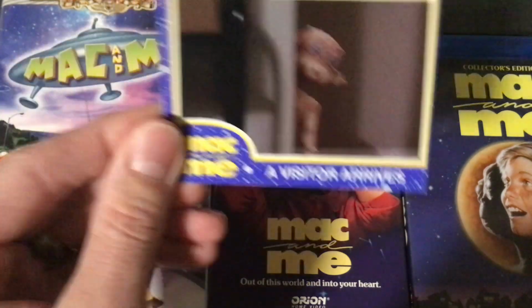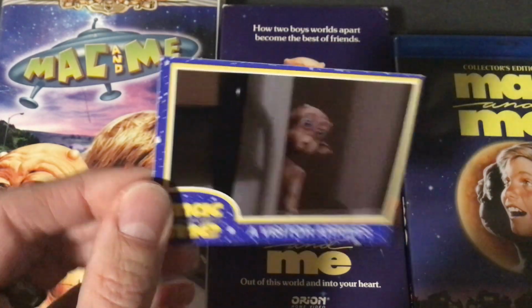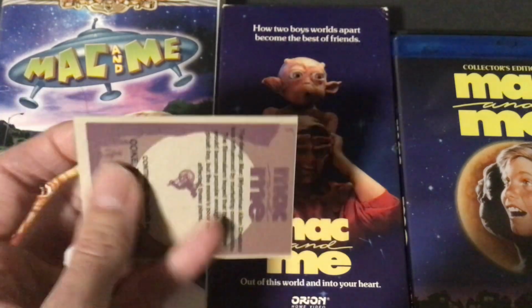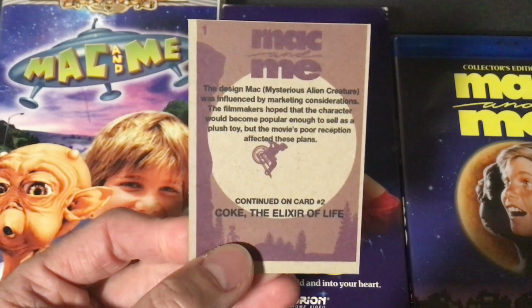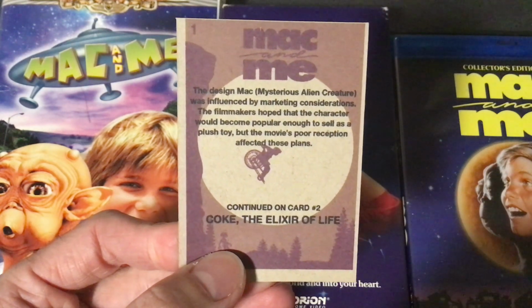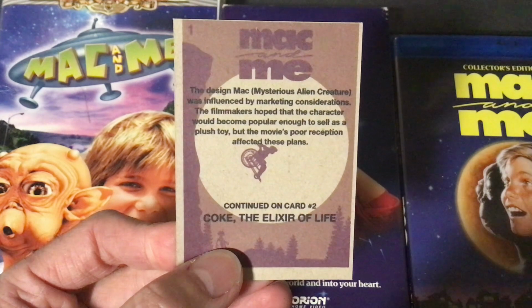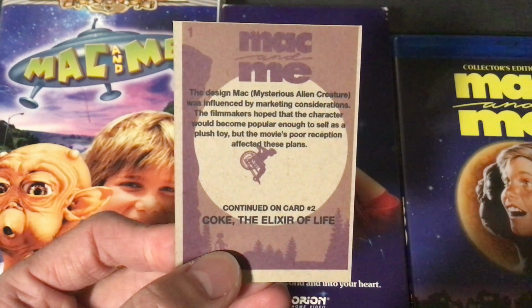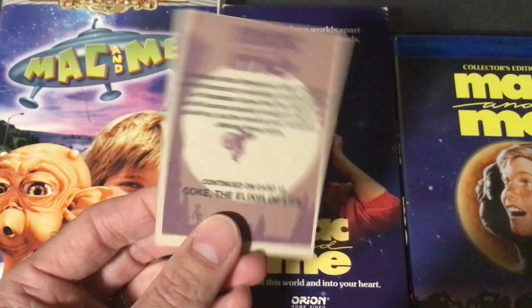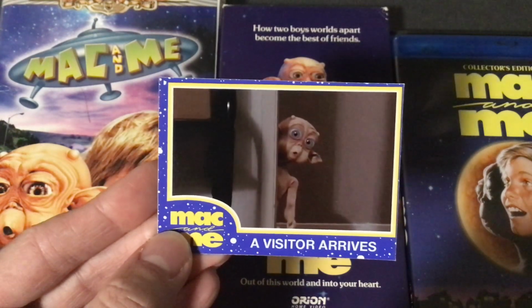All right, finally here we have a visitor arrives. So there's a real good look at Mac just peeking out. Let's see what we say here. The design of Mac, the mysterious alien creature, was influenced by marketing considerations. The filmmakers hoped that the character would become popular enough to sell as a plush toy, but the movie's poor reception affected these plans. Ah, you should have put them into production before. We could be paying hundreds of dollars for Mac dolls.